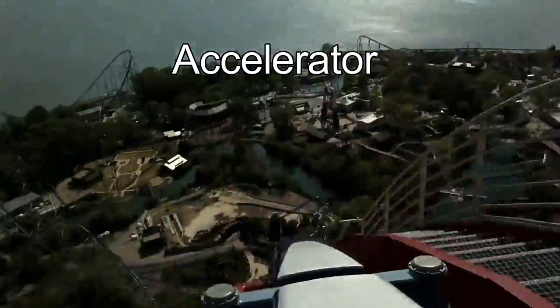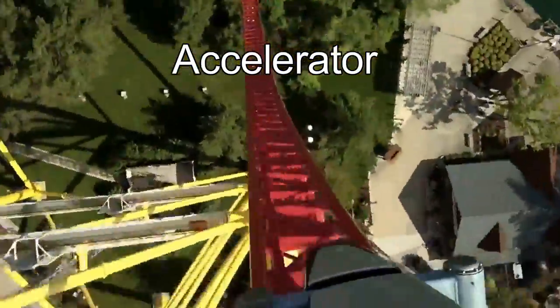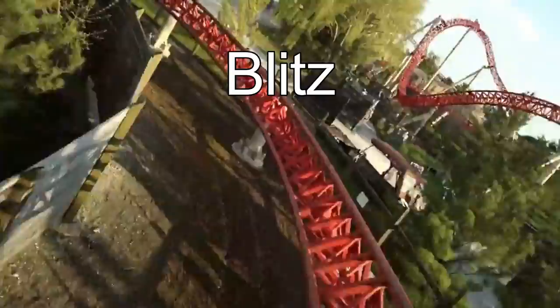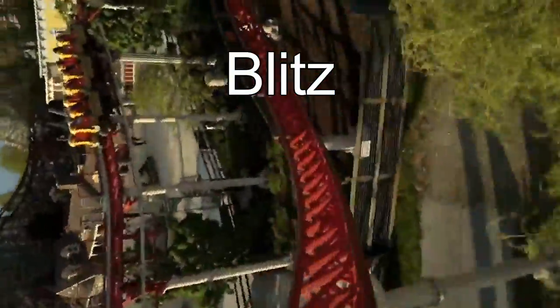Accelerator roller coaster, a roller coaster with a hydraulic launch. These coasters usually consist of a tall top hat element and tight turns. An example of this is King the Ka. Blitz coaster, a coaster with multiple inversions and rapid transitions. An example is Cheetah Hunt.